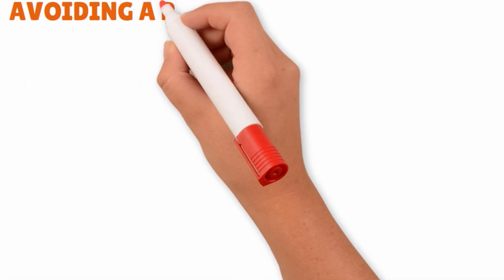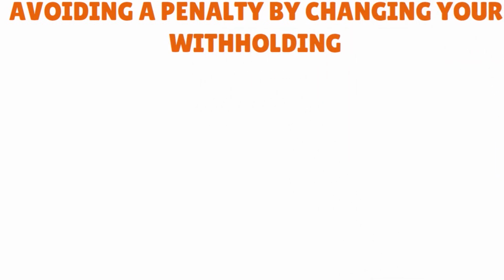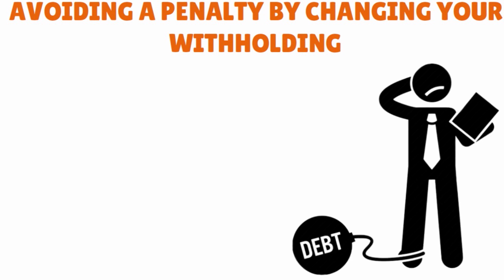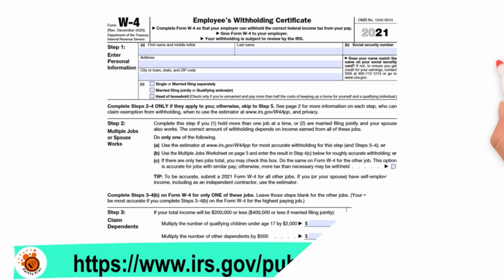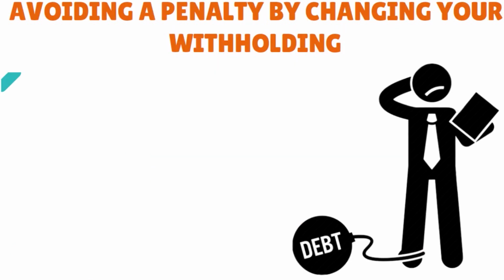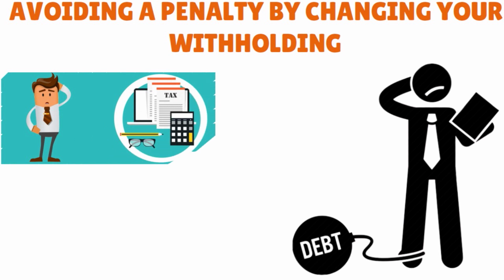And so you can also avoid a penalty by changing your withholding, right? So let's say if you discover before the end of the year that you owe more taxes than you are withholding, you can file a new Form W-4 with your employer. So if at the end of the year you have withheld the full amount of taxes, you will not be penalized. This is very important. You will not get the same result by making an estimated payment, because in that case, if you make, let's say, an estimated payment late in the year, the date matters when calculating the penalty.